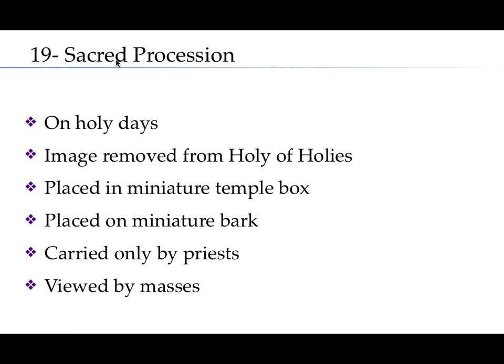Now, the Egyptians would also take the gods on processions. These were on special holy days, festival days, pilgrimage days. They would remove the statue from the Holy of Holies. They'd place it in a miniature temple that is on this miniature boat or bark. They call them barks. And they are carried by the priests on their shoulders, just like the Ark of the Covenant was. And then they can carry them in big parades and processions, and the people will come and gather and worship and pray and sing and have big celebrations because they can look at the god.